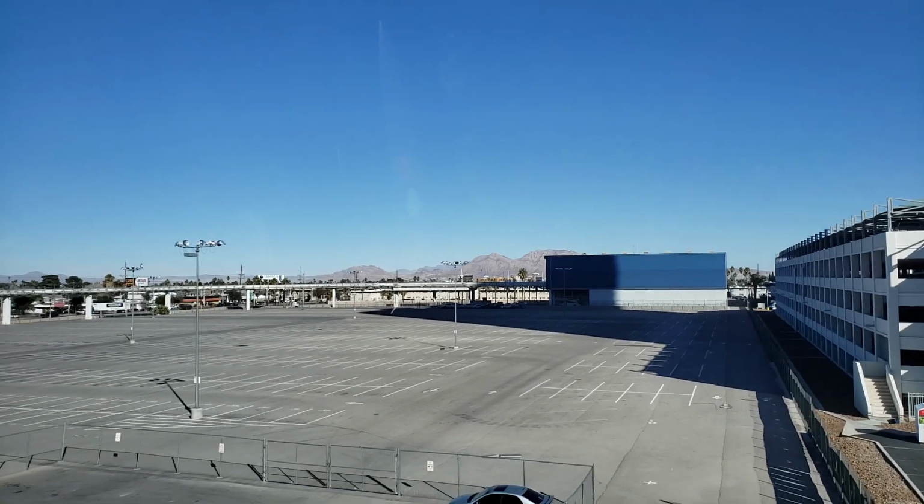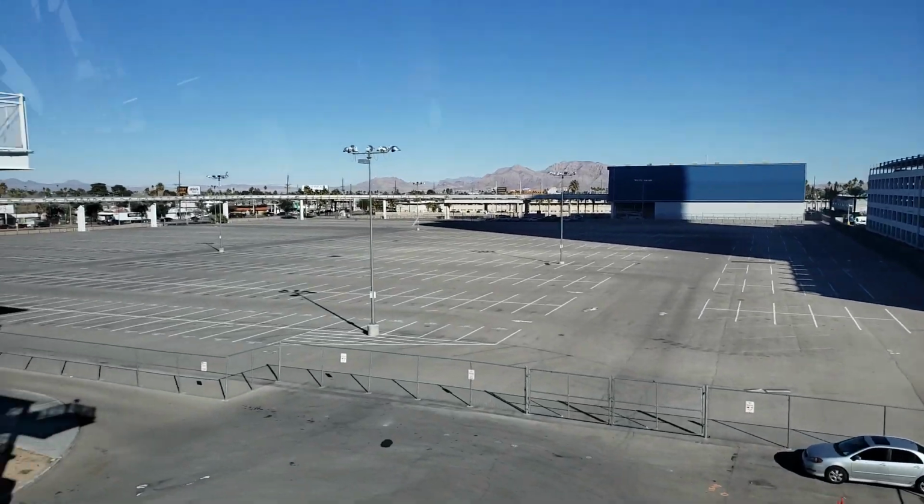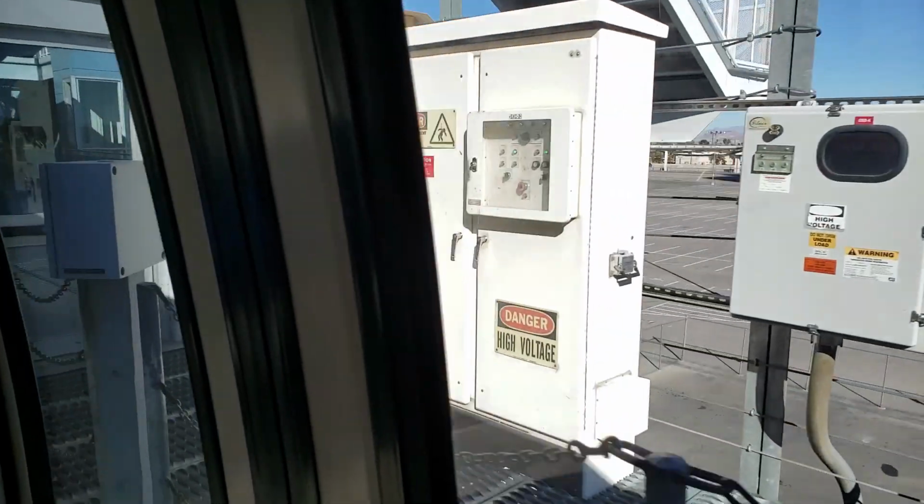Now arriving at SLS Station. See the mountains back there. This is the last stop northbound. Okay, so 15-minute ride from start to finish.